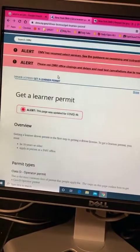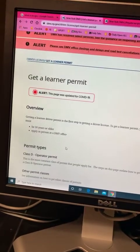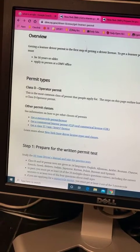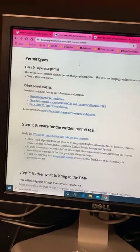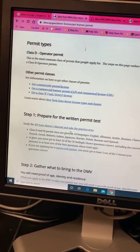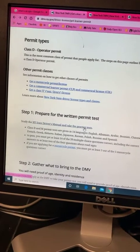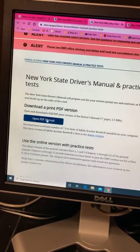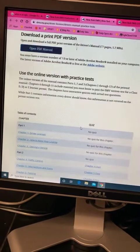The first thing is, getting a learner's permit is kind of your first step into getting your license. To get a learner's permit, you need to be 16 years or older, which all of you are. You need to apply in person at the DMV office. Most of you are just going to get a standard permit. You need to prepare for the test. The reason why I'm showing you the computer screen is because they're really nice and have links for you to study the New York State Driver's Manual and to take practice tests. So this is a PDF manual, but there's an online version and practice tests.